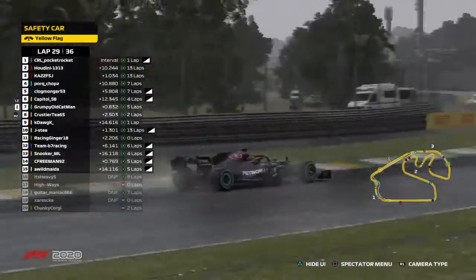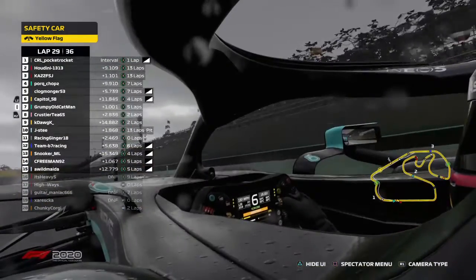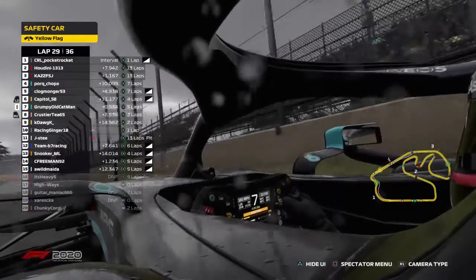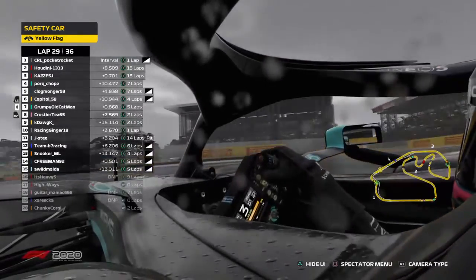Oh my goodness, I can't believe this. The safety car is coming out on lap 29 out of 36. We're going to have possibly 2 to 3 laps here under the safety car before we head back to green flag racing.